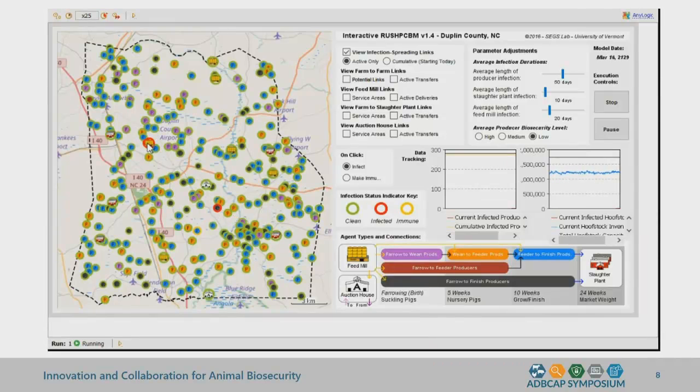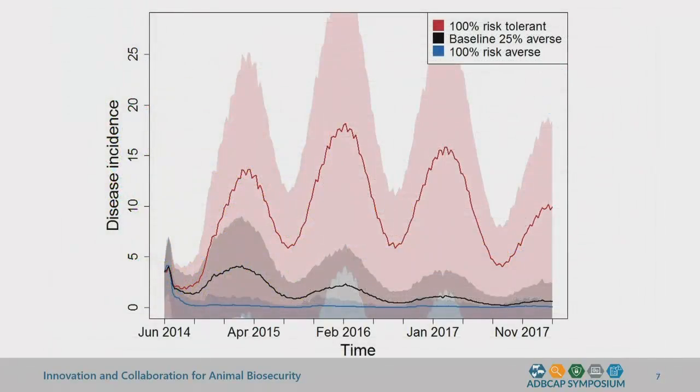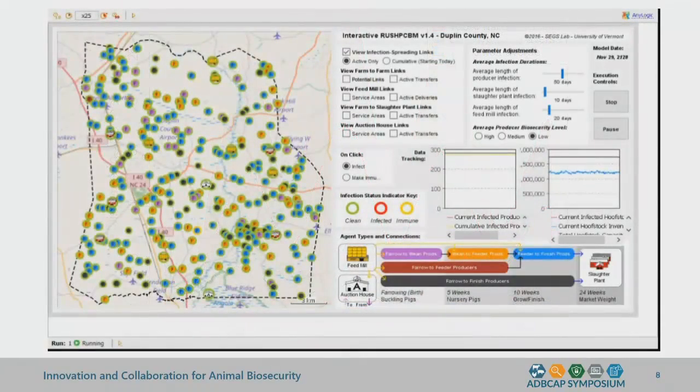Can you wait a second before starting? Okay, you had it. Can you guess what happened there? You saw the outbreak right there, right away. This is just for demonstration.